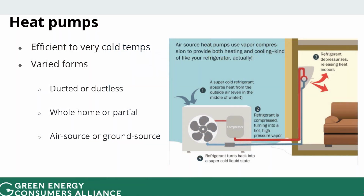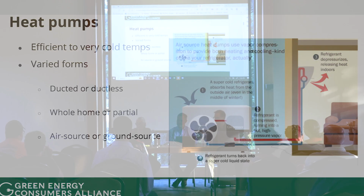They come in all sorts of forms. You can have a whole home heat pump. You can have a ductless heat pump, as we're experiencing right now. Or a ducted heat pump, where ductwork is bringing it to all these registers. Or you can have a ductless, which is in the illustration that you're looking at. Again, whole home or just part of your home, and air source or ground source, also known as geothermal.